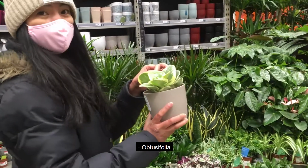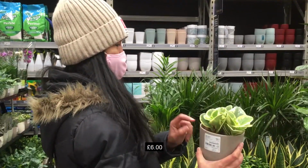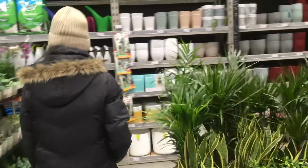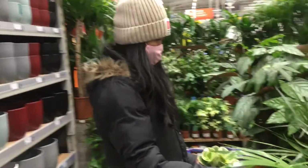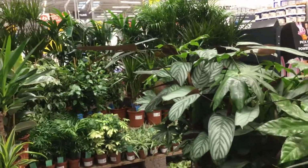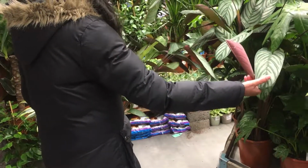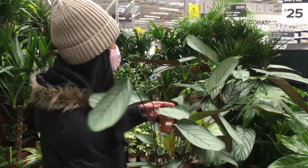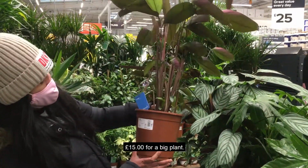Snow. Oh, thanks, darling. Peperomia. So cute, the variegated. 15 pounds for a big leaf.